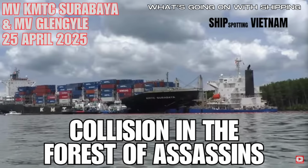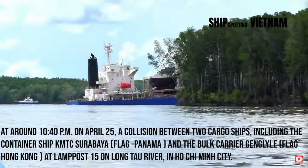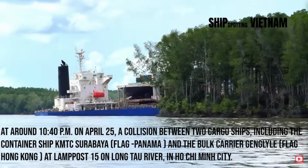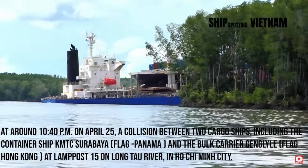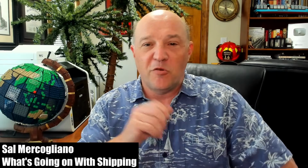On this episode of What's Going On with Shipping, we have a collision on the Long Tao River just below Ho Chi Minh City, between Ho Chi Minh City and Vung Tau, on April 25th at 10:40 p.m., between the container ship KMTC Surabaya, flagged in Panama, and the bulk carrier Glengyle, flagged in Hong Kong. I'm your host, Sal Mercaglano.